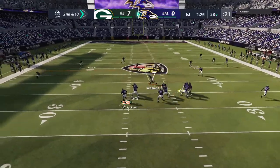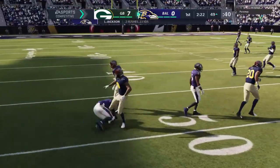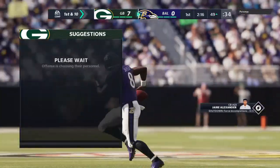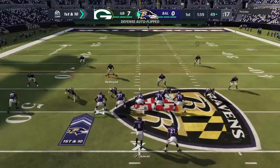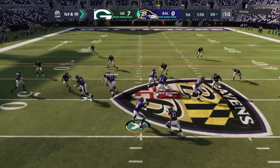Throwing again. Jackson dancing to his left. And now he's going to use his legs. Lamar Jackson, such a threat with those legs, able to improvise and get the first. Man, defensively, that hurts. They got him out of his rhythm. They had him hemmed in, but somehow he was able to tuck it away and get away for a gain.